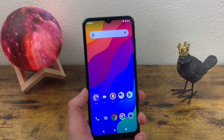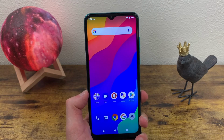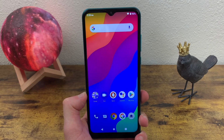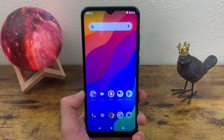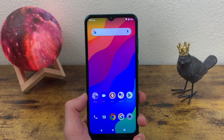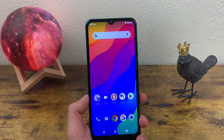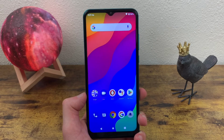This phone has a 4000 milliamp hour battery. This supports 10 watt fast charging, so it's not a bad battery at all. You're gonna be getting a decent amount of battery life from it. It's not the biggest battery out there. There are plenty of entry-level phones with 5000 milliamp hour batteries. So if battery life is your absolute top priority, then you're probably gonna be able to do better than this phone. But if all you want is a decent battery that's not gonna die on you too fast, then this phone is gonna be perfectly fine because a 4000 milliamp hour battery is gonna have plenty of life.